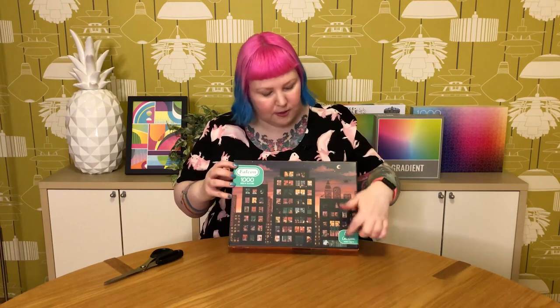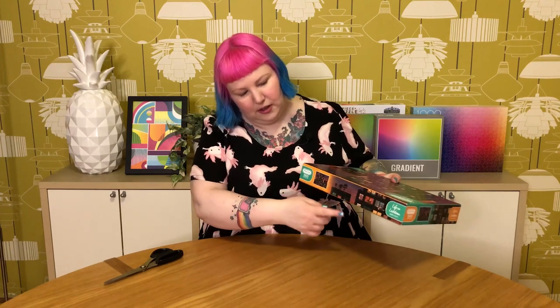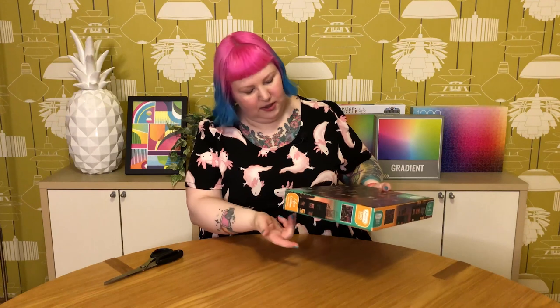The front, as you saw before, just has the image on it, and then has these nice little sleek colored bubbles which have Falcon Contemporary and 1000 piece puzzle, and then it just has the name of the puzzle and the artist. The sides have pretty much the same information repeated along with part of the image and then a tiny picture of the whole image. That's the same for this side, but just different colors, and the same for this side.